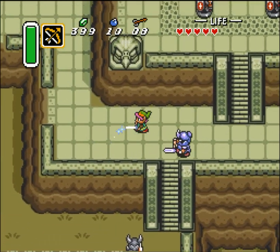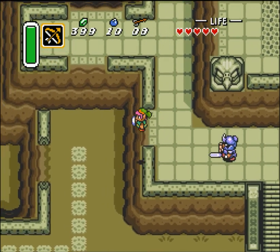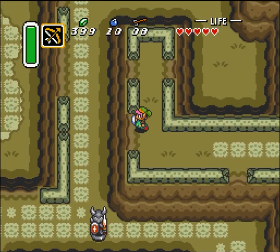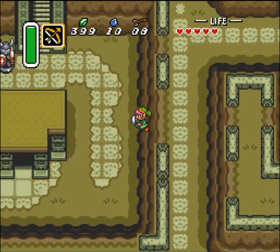Welcome back, guys. Last time we left off, we had just defeated the first dungeon and obtained the Pendant of Courage, as well as one of my favorite Zelda items ever, the bow and arrow.